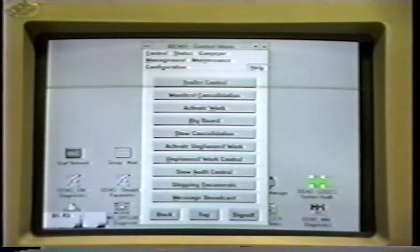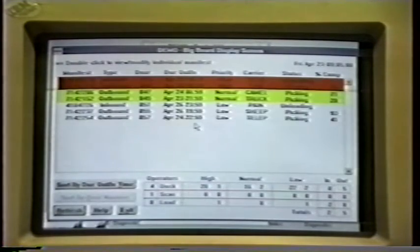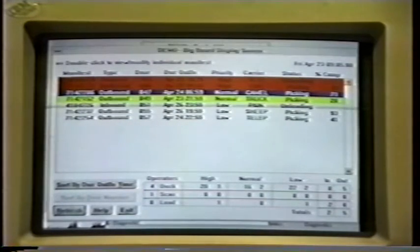This next screen is the big board, which shows in real time the status of all the active work. It's color-coded to set off warnings if work is running late. Down at the bottom, you can see the number of people logged in doing different functions at all times. You can see the actual work flow to the floor in terms of orders and units, high, normal, and low priority. You can see the percent complete on every single job and the status it's in.